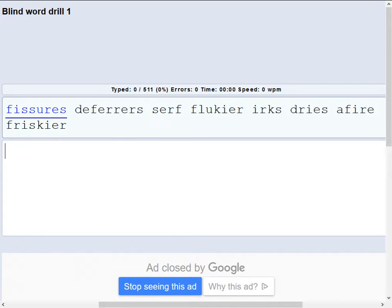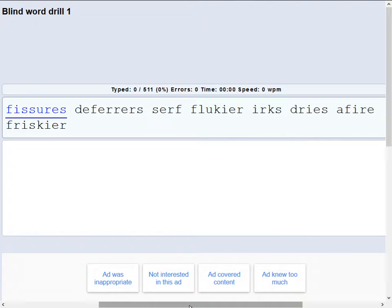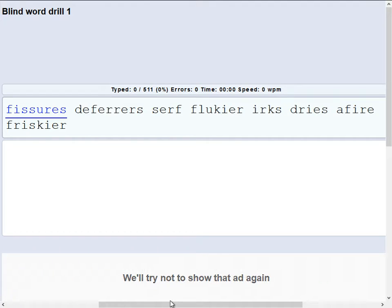So I do keep Google AdWords. I don't use Adblock because of those reasons, because I sometimes find stuff that is valuable for me. So you just vote, you have this option, stop seeing this ad, then you have not interested, and they fix it up, so, yeah.